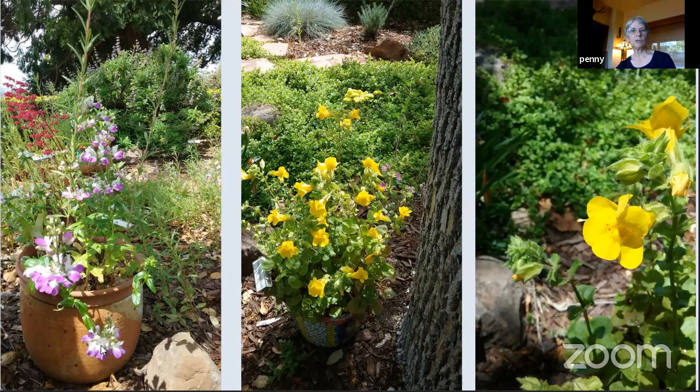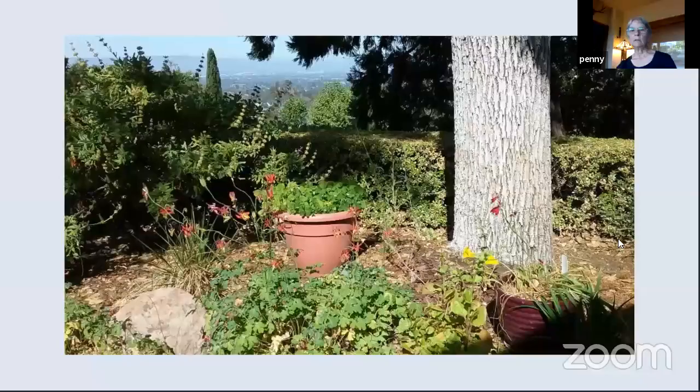This is sea monkey flower. It's in a pot because it just wants so much water that I can't possibly grow it in the ground here. And the flowers are very sweet little flowers. And we have the columbine. This in the back here is redwood sorrel in a pot, again, because it likes a fair amount of water.